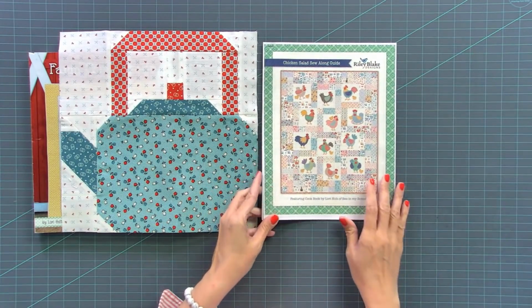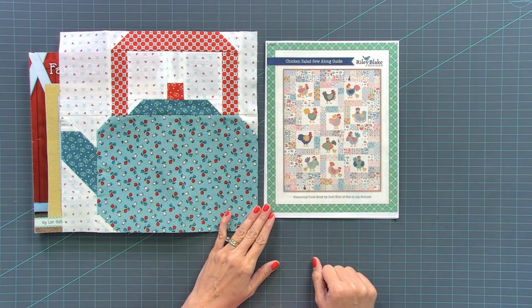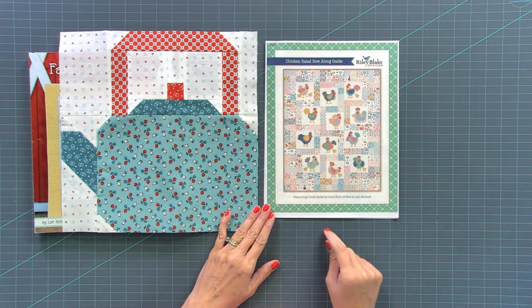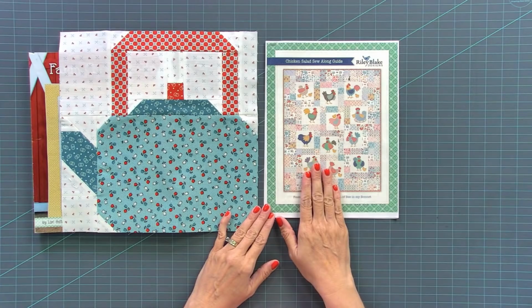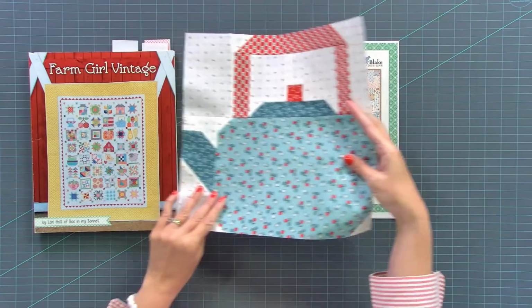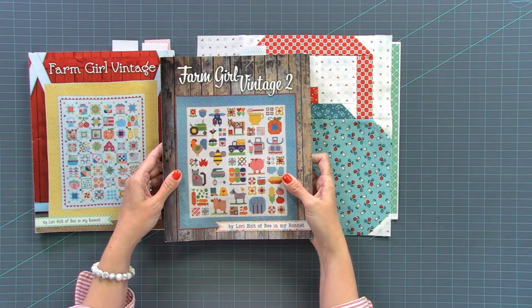The one thing I'm going to do different, well, I'm not going to do anything different. I'm going to put these blocks in here. But I am going to wait until I'm completely done to put them in here, because I have to decide where they look the best, and you won't know that until the very end. So this is your second option, to follow her blog, use the setting, but make blocks from her Farm Girl Vintage book and her Farm Girl Vintage 2 book. She's going to release every Monday what pieced block she does.